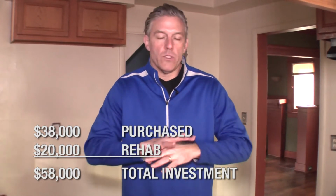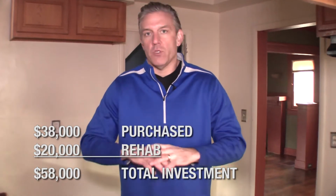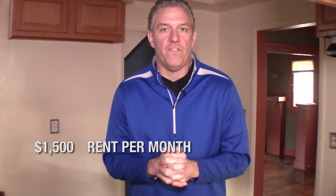Number one, she could have decided to put $20,000 into the property and then turn it into just a pure rental. Because for $20,000, you could do a brand new kitchen, bathrooms, update the carpet, a little bit of paint, little lipstick, and this property could be in great shape, could be ready for occupancy, and could easily rent out for about $1,500 a month. So that's what she brought to us. That was her original proposal. So $38,000 purchase, $20,000 rehab. We ended up making her an investment and a loan to cover the purchase and the rehab, and she was able to buy the property with no money down.